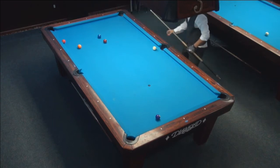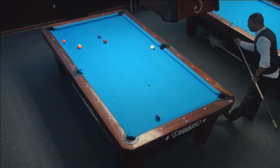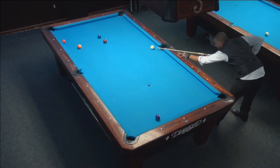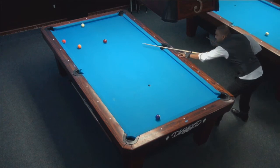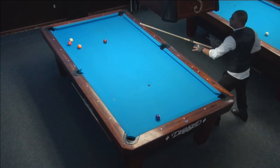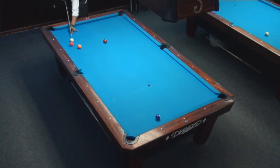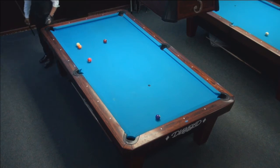Good shot. Manages to come towards the side pocket for shape on the two. And he's going to need to go forward in order to get some shape on the three ball. Okay, he does. He will at least be able to hit the three. We need to see what his plan is. Probably a good time for a safe. And he chooses to play a safe.